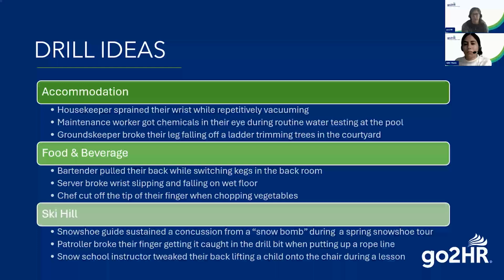So it's not just, oh, so-and-so Sally hurt her wrist, okay, now let's do it. Test your procedures, get creative, come up with some of your own. Creating these types of examples is a great exercise for your safety committee to assist with. They know the hazards that they face every day in their departments, in their workspace. So use their minds to help come up with some drill ideas.